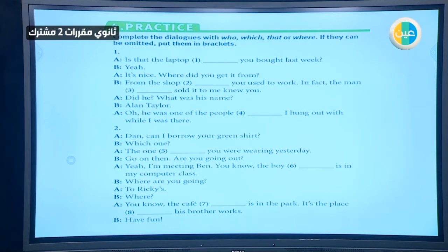Some people would use that all the time, but I want you to be able to distinguish. I want you to differentiate. I want you to choose who or which or where, because that is used most of the time. Now look at sentence 1.